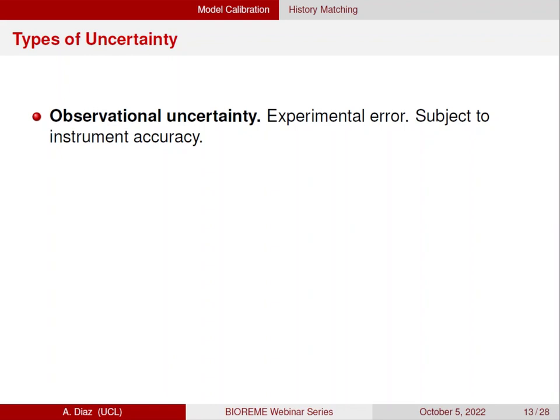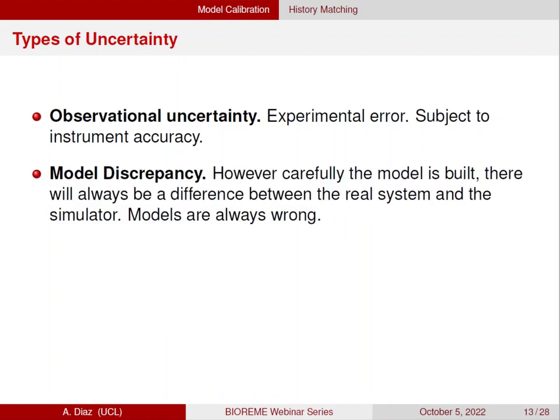Now, in order to carry out history matching, we need to distinguish between different types of uncertainty. The first one of which is observational uncertainty, which is just experimental error, which is subject to instrument accuracy. We need to take into account model discrepancy, which always exists. And however carefully we build our model, there will always be a difference between the real system and the simulator. Models are always wrong.